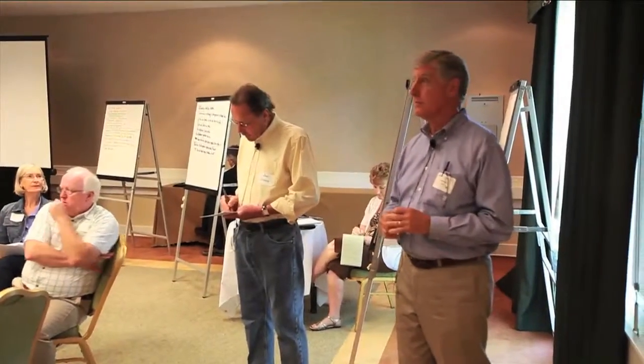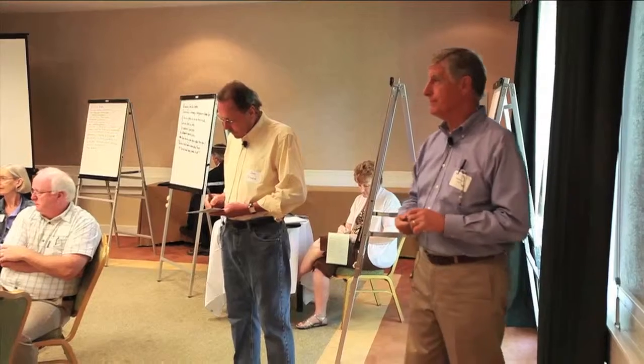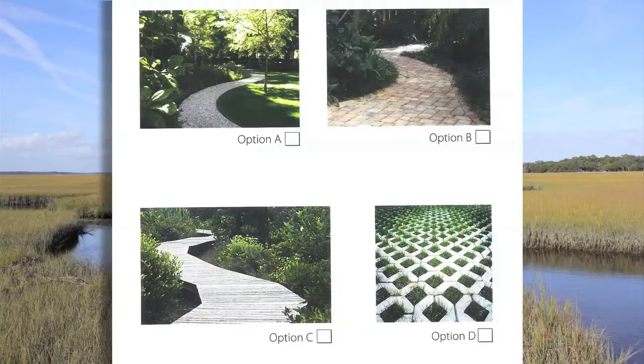Any others? Jane? We also had combination votes of A and C, but with C, we liked the look of that, but because of the moisture in the area, we were concerned about the rotting wood and having to be replaced. So we thought maybe they could be done with Trex, or a composite wood, and to also have seats put along the trail for people who were walking and wanted to rest a little bit. And that, I think, is all we had there.